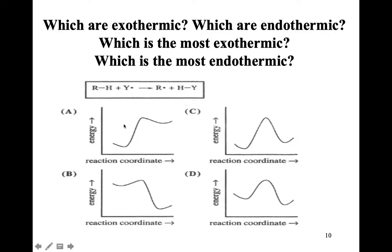Or, actually, I take it back. AP practice test or AP test. So, ignore this for now, but we're just looking at the curves. So, let's look at the curves. Which curve is exo and which curves are endo?